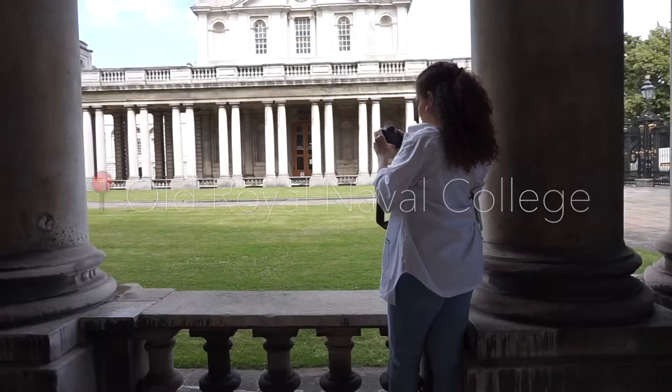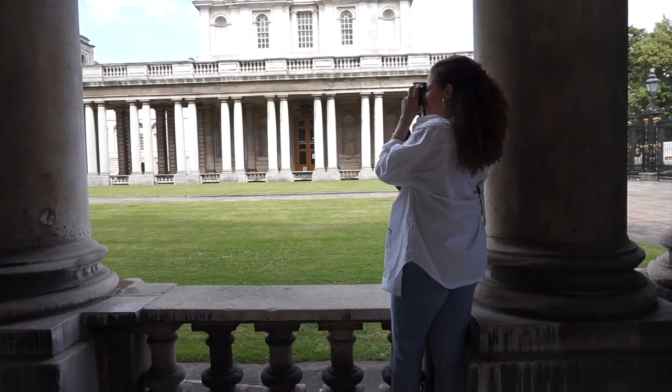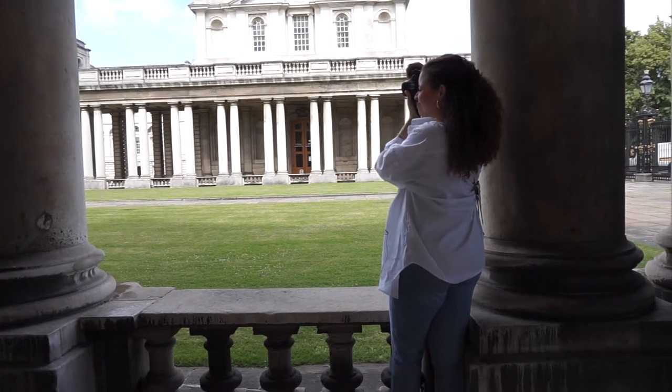We've still got a cafe. Penultimate destination is the old Royal Naval College. But yeah, this is the site of the old, where they used to train people for the Navy.